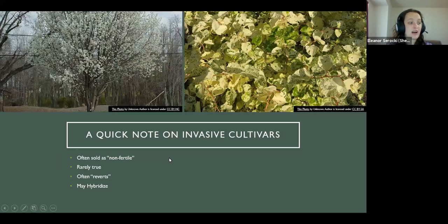Lastly, I just want to touch quickly on invasive cultivars. So cultivars are really popular because they can give specific traits, and sometimes they're specifically bred to be sterile. So we will see folks say, yes, I am selling a plant that we know is invasive, but it's this cultivar. It's sterile. It's not going to spread. Unfortunately, we often see them revert to being a fertile species in a matter of decades, or they're able to breed with something else. So for instance, Bradford or Callery pear was brought here thinking that it was not fertile. Fortunately, it has become fertile with time. It also can crossbreed with other species in our area.